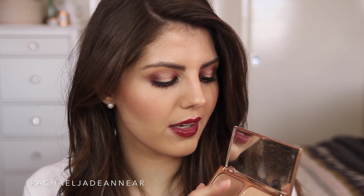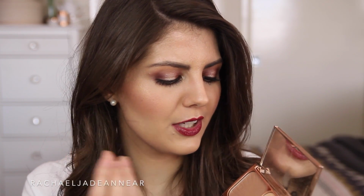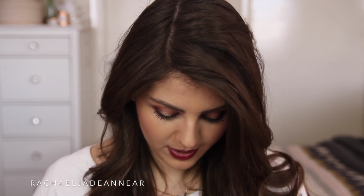And this highlighter is a really pretty golden highlight. It's quite intense as well, but really, really creamy and soft feeling powders there. So it is worth checking out if you do like your highlighting, sculpting type products.